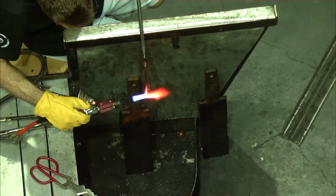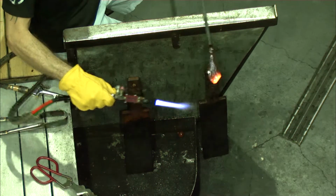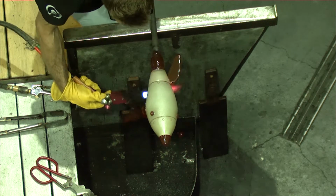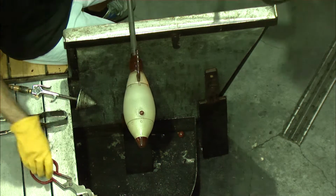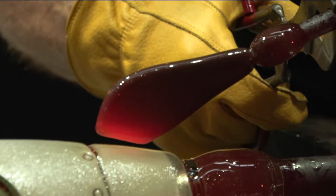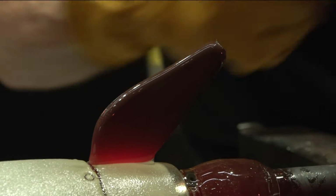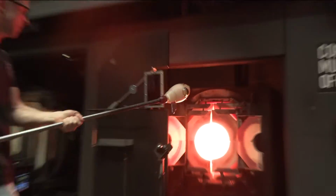You'll notice too, there's not so much communication between these two, and that's just because they understand the steps, they know the timing that's required. They've worked together a lot. So here we go, second fin. Look at that, 2 fins, very nice.